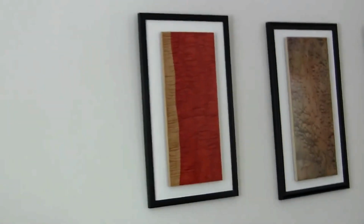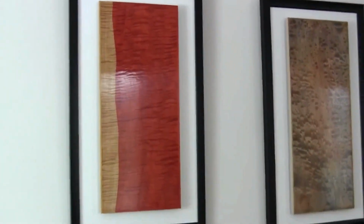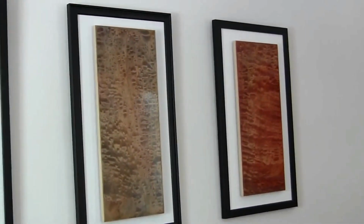Do you do frames? Well, I actually created these frames, but not so much. It's just to show my own work. They're not interesting frames, they're just black frames. That's not what I want to do. I just created my own frames because my work is all unique sizes, and it's very difficult to find frames of specific sizes, and it can get expensive. So I've gone to the trouble of learning how to make my own frames.